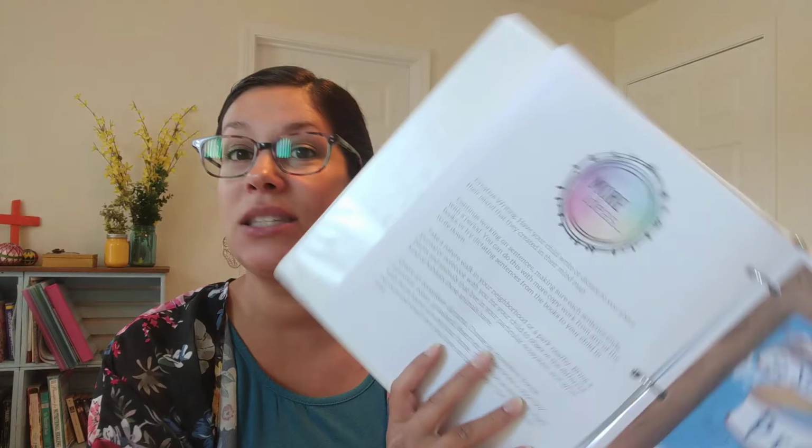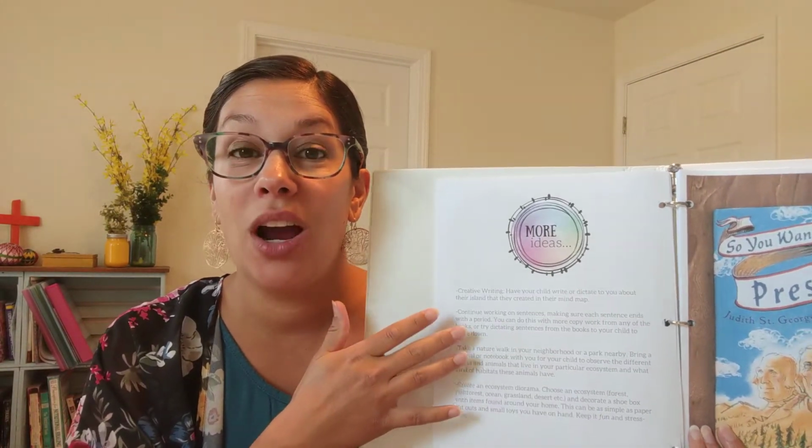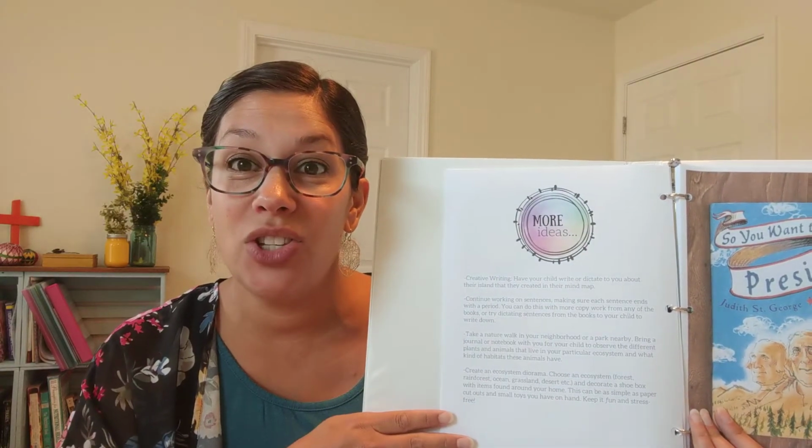Last but not least, I have a page of more ideas for every single lesson as well. So this might be more ideas for learning about the language arts part of it. It might be more ideas for copy work or creative writing. It might be more ideas for the rabbit trails, and so it's going to have more things for you to do.